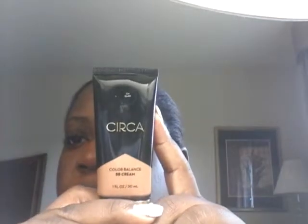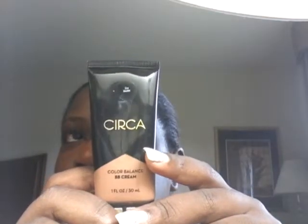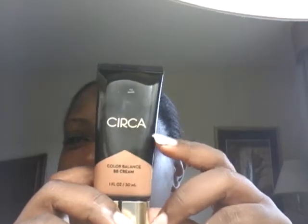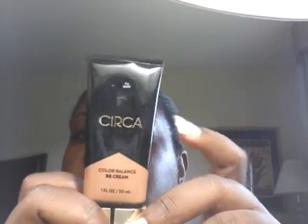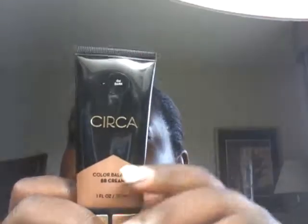So the next thing that I put on my face is foundation, but today I'm going to go ahead and use the Circa again, which was the BB cream that I used yesterday. It's the Color Balance BB cream. I love this stuff. It's in dark. And I say I love this stuff, but this will be my third or fourth time using it. I like that it really matches my skin, and it kind of just really looks natural.